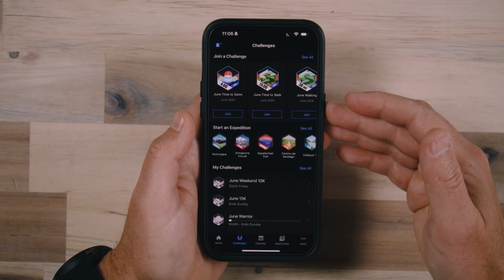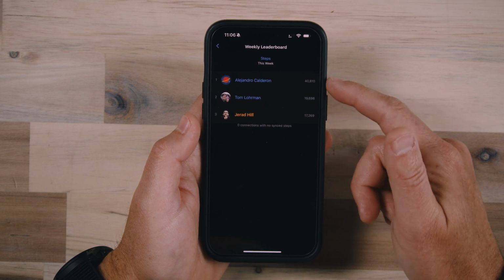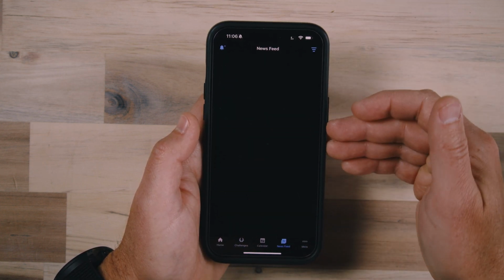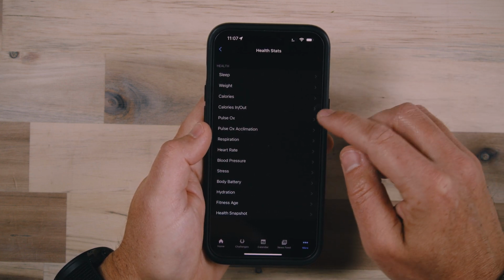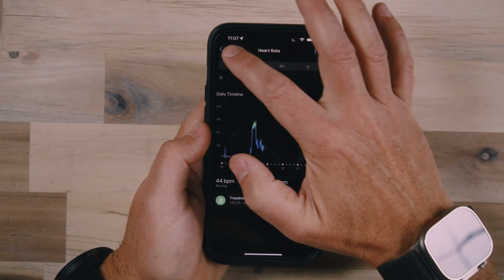So the Connect app, yeah, it's just super simple. I could join other challenges. I can go and see weekly leaderboard information, comparing myself to other people that I'm friends with in the app. And then under more here, I've got my health stats, and I just really like all of these health stats. They're much easier to look at and read and just see the information really clear.